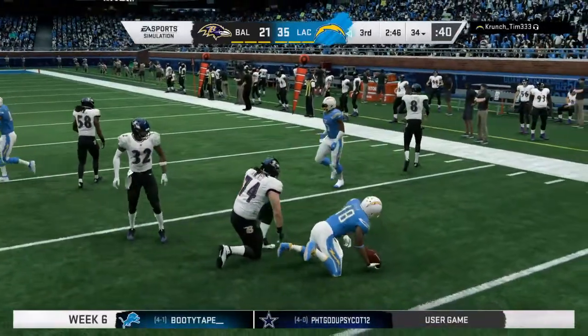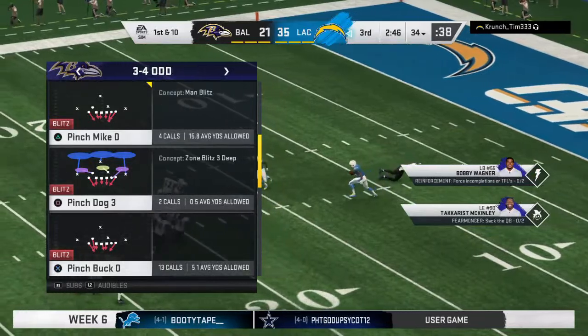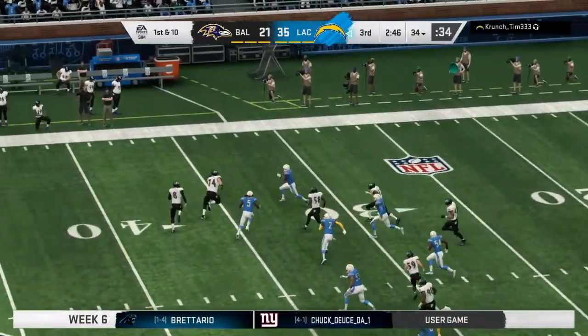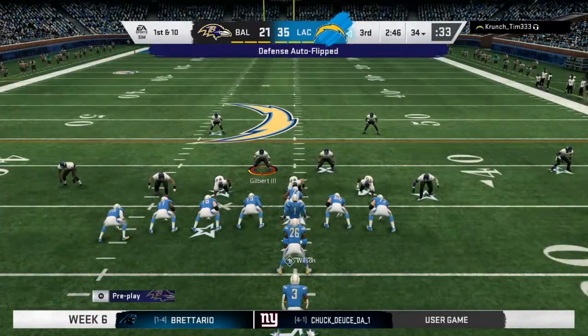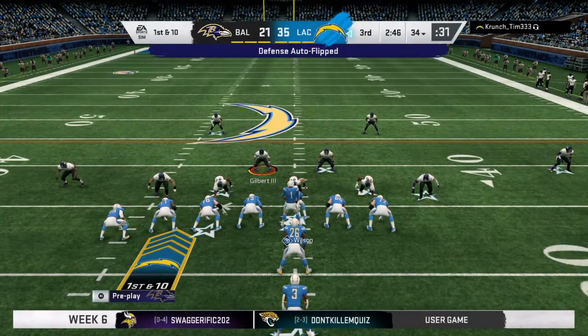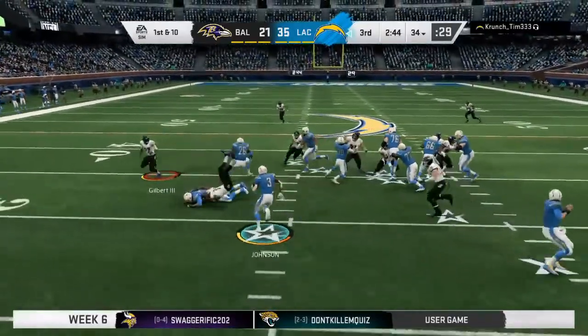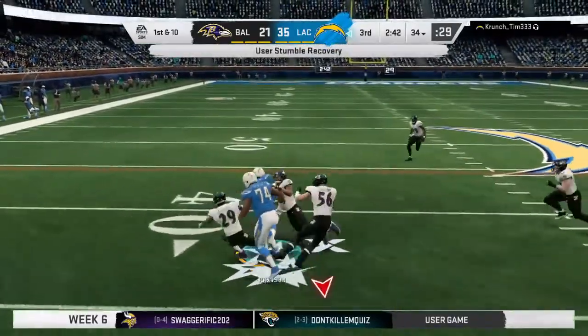Might have needed just one more block as it stands. 37-yard return. And it'll be Charger football here as they take over. The Charger drive about to get going. They are clicking on all cylinders. They seem to be just scoring at will right now, and that's why they've opened up this big lead.